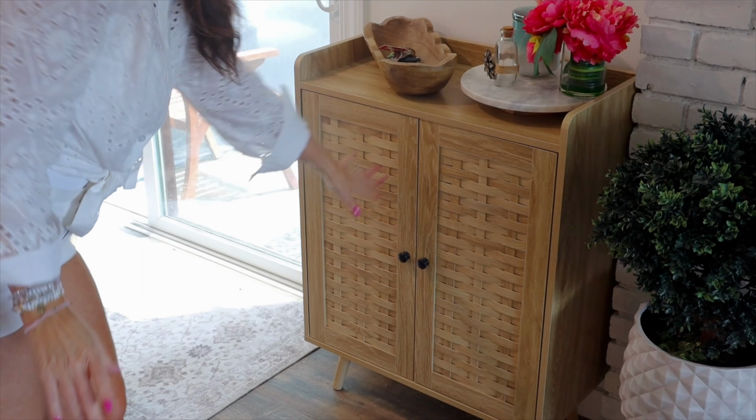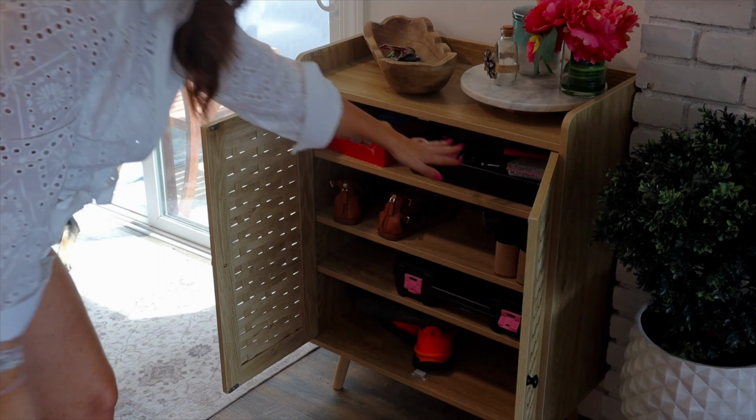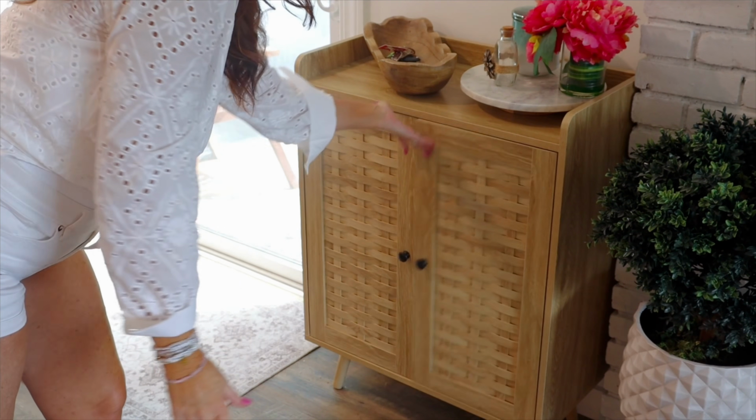Okay, the other piece of furniture in the living room that we did purchase, and it has that same vibe, and it also is storage. A little cabinet. I love the basket weave on the front, but when you open it up, these shelves are adjustable. This is my toolkit, but it's for shoes. Or anything else that you want to store.